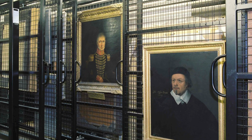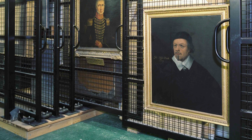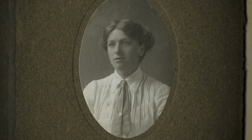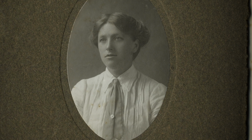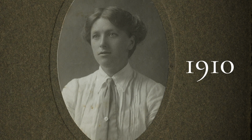It is also underground, in the library's portrait room, that paintings of some of the Bodleian's 24 previous librarians are safely stored. It wasn't until the 20th century that the library had its first female librarian, when Frances Underhill was appointed in 1910. Frances Underhill set a precedent for women working in the library. Until then, women would have had a much more subservient role. They would have been supporting male colleagues, but doing things that were considered women's work, like sewing books or making cups of tea or cleaning.